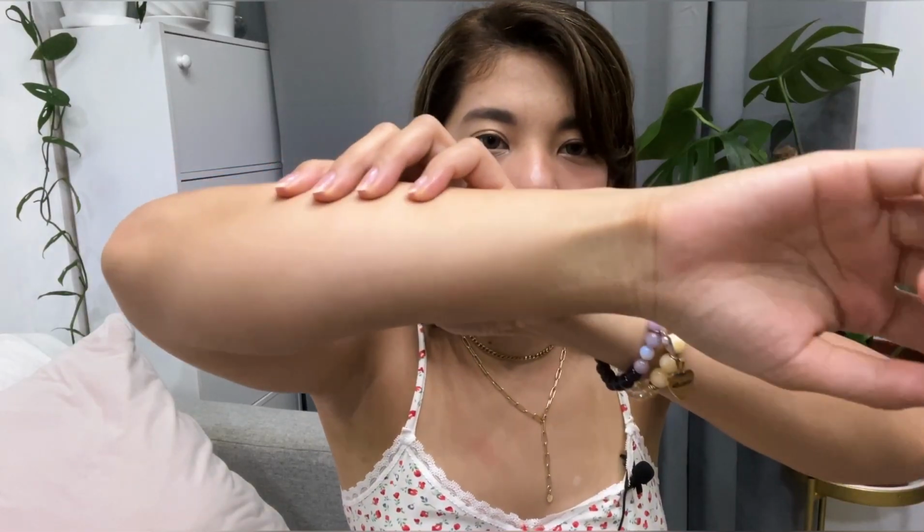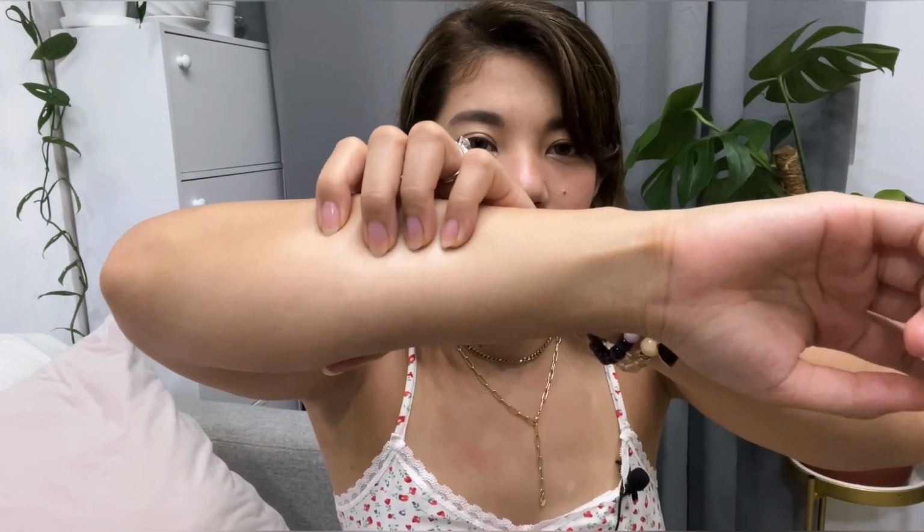Kasi diba may mga sun gel or sunscreen that gives you that parang shiny dewy look. But this doesn't give that. It dries matte. It dries very matte. Parang skin-like texture siya. Ayan.